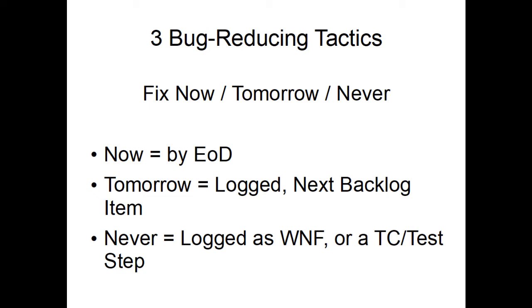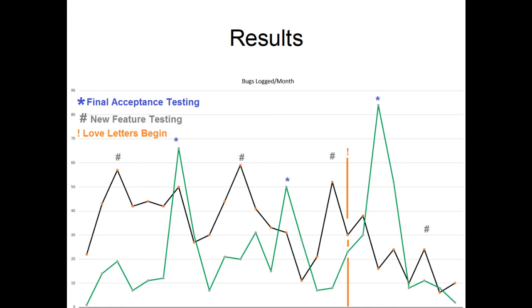And this is a graph of our logged bugs for the past 2 years, broken out by discovery group. The testers are black, and everybody, developers, testers, PM, are in green. So, we have the final acceptance testing with the stars. We have the new feature testing here and here. And you can see that in these peaks, the developers, everybody is logging more than testers are.